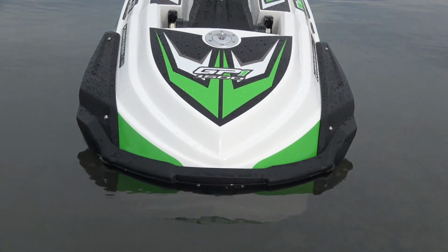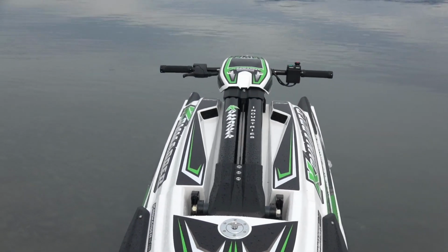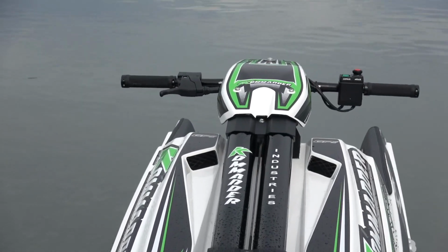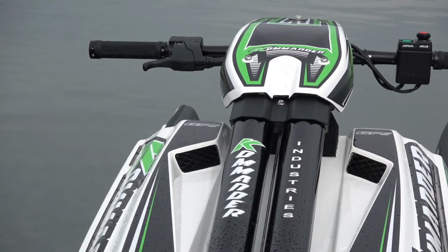So I try and keep customer boats as close to what I race as possible, and it helps me when I set them up for the riders that we're able to get them really dialed in and really close to what I race.